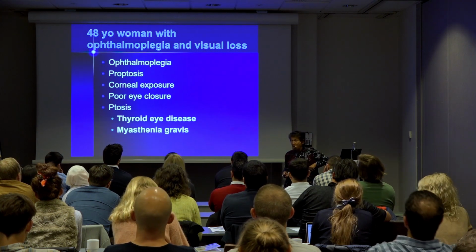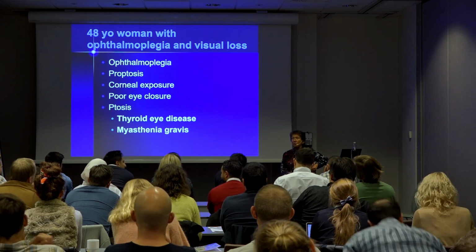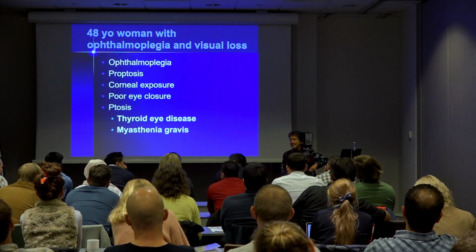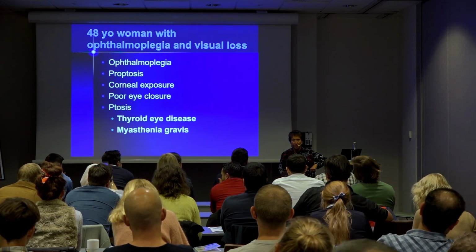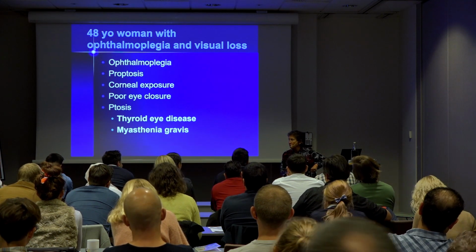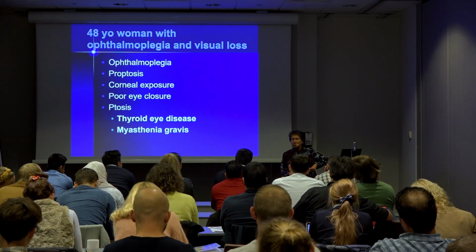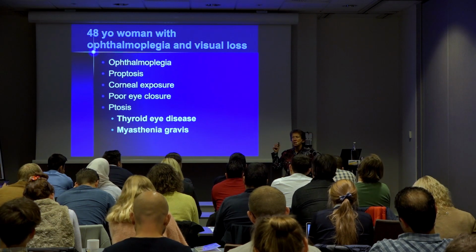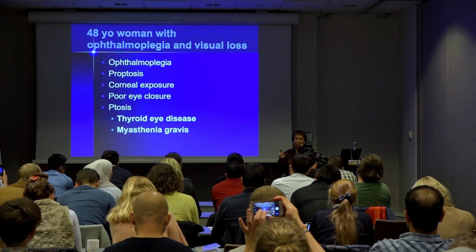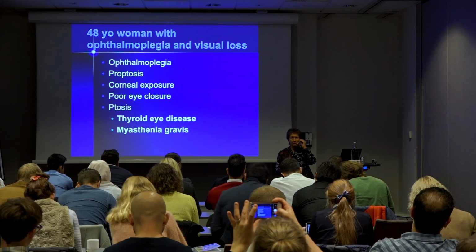How about both? Well, why not? They're both autoimmune diseases, and they occur together way more often than you would imagine just by coincidence. Why? Because they're both autoimmune diseases. And in your career, you will see at least one patient with both thyroid eye disease and myasthenia gravis. It is not that uncommon.